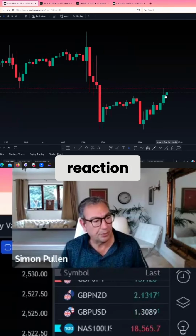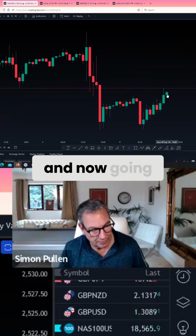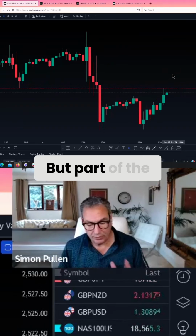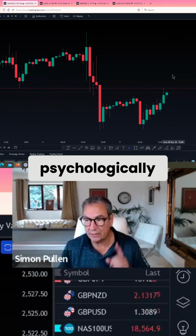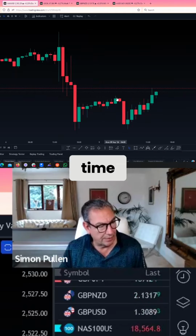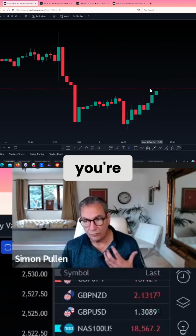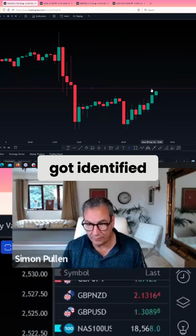We got a reaction, but whether that's it now and it's just fallen back off it, or it's going to get enough strength to push through, it might well do. But part of the thought process here is how psychologically this affects your brain, because when you're in a decent profit by the time your neckline's here, you're probably a third of the way to profit target, you're reasonably well up at this time, and you run into this roadblock that you've identified.